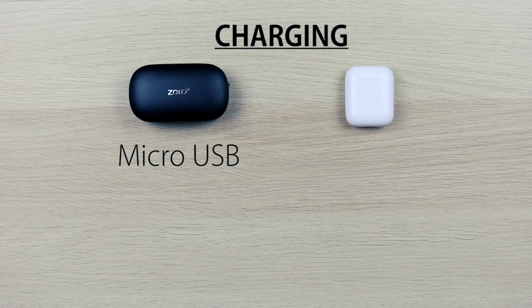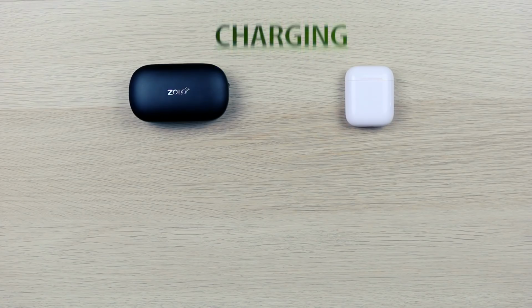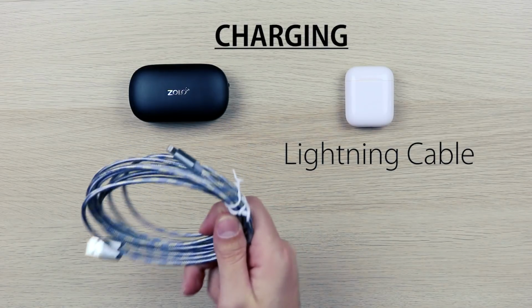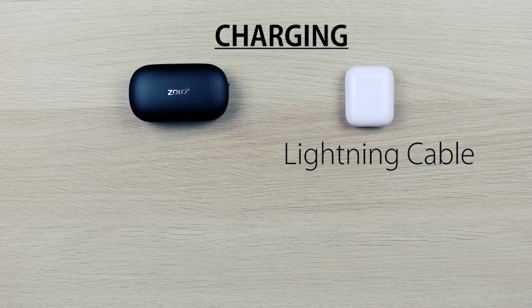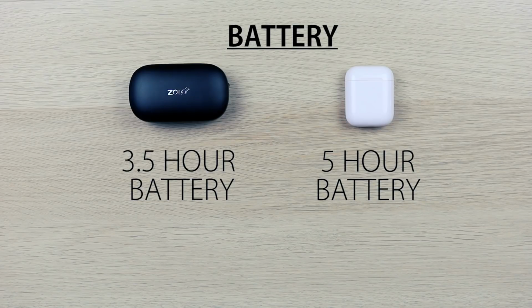Now, before we go, there are a few things left to mention about each one of these products. The Zolo Liberties charge via USB, for which they provide this very bright yellow cable, which I actually really like. And I say this ad nauseam, but I want the micro USB to disappear forever. The USB Type-C needs to charge all the things. It's 2018, it's time. The AirPods still charge with a lightning cable, which unfortunately I don't think Apple will ever fully make the switch to USB Type-C either. The Liberties have a 3.5 hour battery life, and with the case, you can extend that to 24 hours. The AirPods offer a 5-hour battery life, and with the case, you can also extend that to 24 hours.